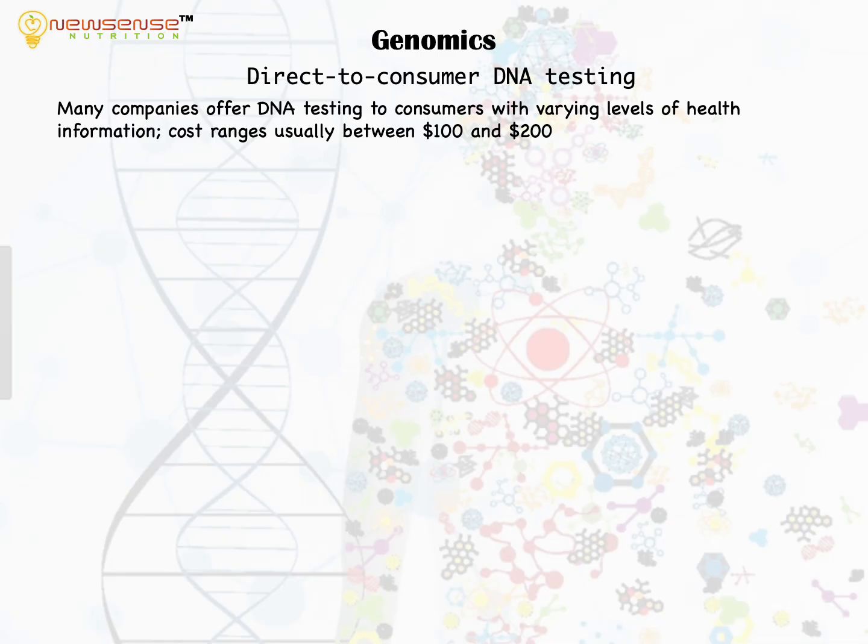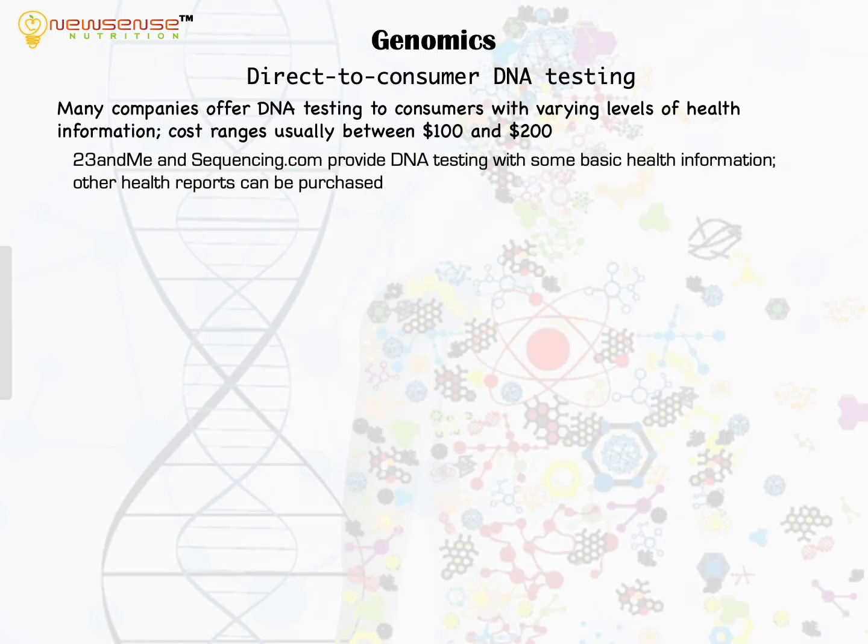So there's a lot of different companies that offer DNA testing, and they have varying levels of health information and reporting that they'll provide. They're not too expensive. Usually the cost of the test and at least some reports will range between $100 and $200. It can get more expensive depending on the company and what they're providing. Some examples, 23andMe and sequencing.com actually provide DNA testing with basic health information, and then they have deeper health reports that can be purchased.